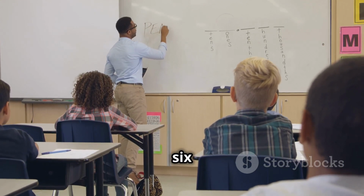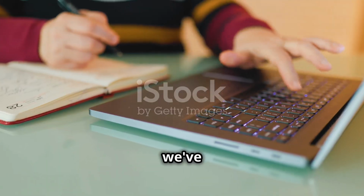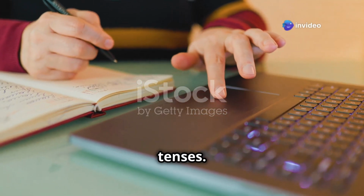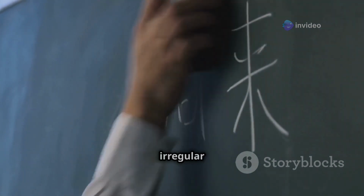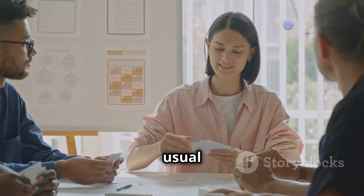Section 6. The nuances of irregular past participles. As we've seen, past participles are essential building blocks for several past tenses. While regular verbs make it easy by simply adding -ed, irregular verbs like to keep things interesting. They often have unique past participles that don't follow the usual rules.